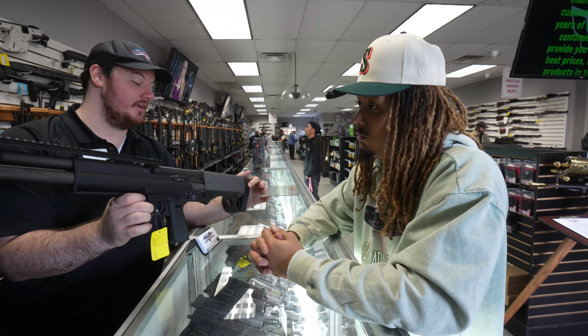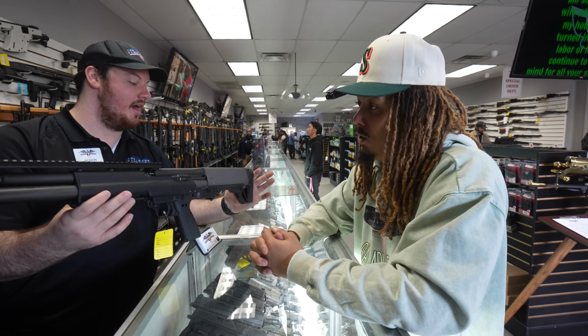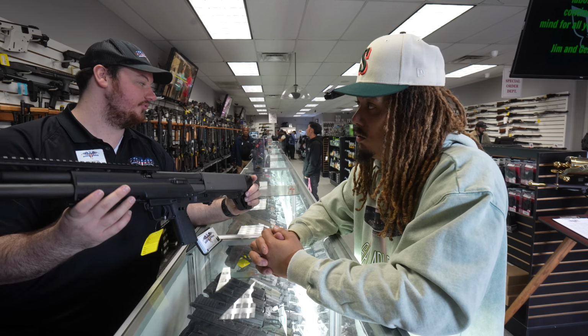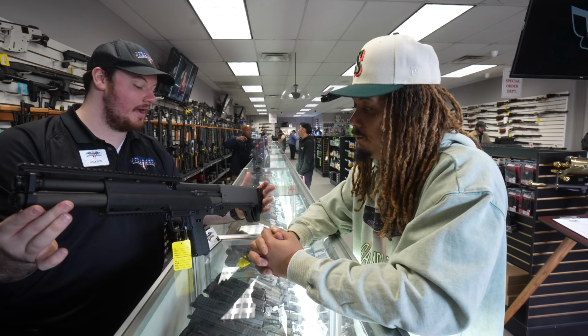It is an awesome gun. I know we'll get into loads in a second, but I run 3-inch magnums in mine. They are awesome guns. I absolutely can't say enough about the Kel-Tec KSG.